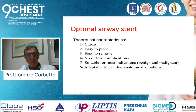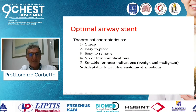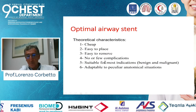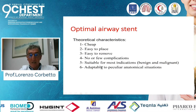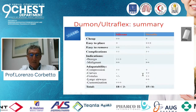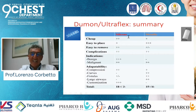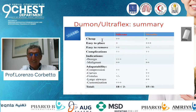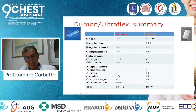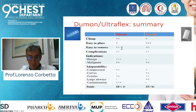We have seen the theoretical characteristics of the optimal airway stent. First, cheap, easy to place, easy to remove, no or few complications, suitable for most indications, benign and malignant, adaptable to peculiar anatomical situations. And in this race, we have different characteristics. The silicone are cheaper, the metallic are easier to place, the silicone is easier to remove.